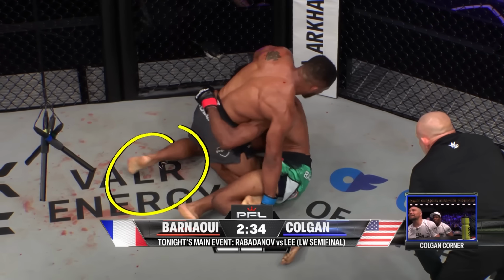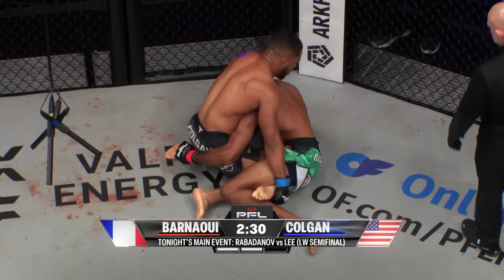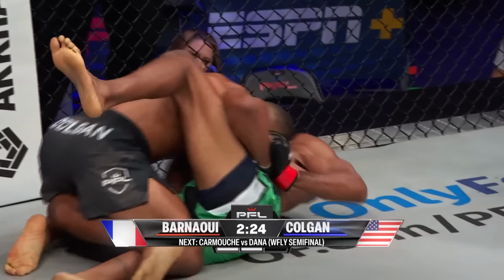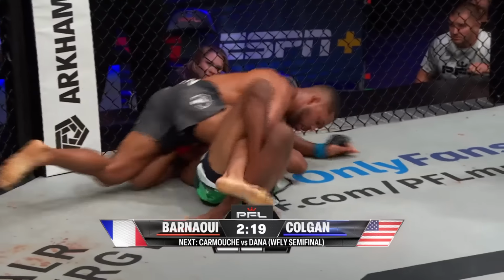They're on top of it now. Grab it. Now it's under Colgan's foot. At this rate, Mansour Barnoui could probably grab it himself. I think he grabbed it, put it back in. That's nifty work by Mansour. Some cage awareness.